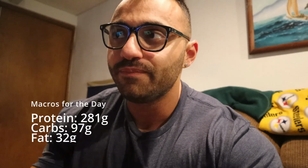So I'll post the macros for that meal right now. And then here are the macros for the whole day. Very low amount of calories in general. Very low amount of carbs. I will say I actually feel pretty good right now given how low these calories are. So I'm pretty happy with how my body responded so far today.